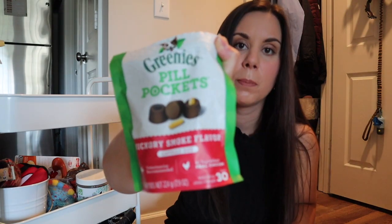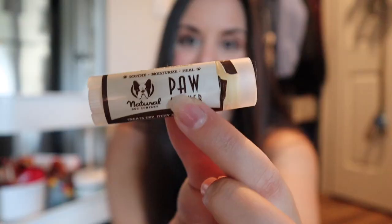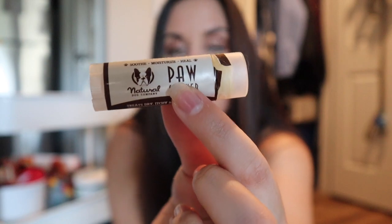We keep extra poop bags right here. We love these things. Freddie is a really good medicine taker, so it really isn't that big of a deal. But Greenies has these little pill pockets that are like a treat, and you smush the pill down into it and close it and they can't see the pill. So like I said, Freddie is really good about taking his medicine, but if you have a dog that's not, maybe try these. And then we also have this balm that goes on the bottom of his feet.